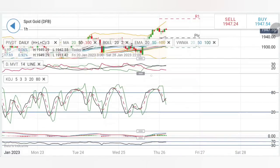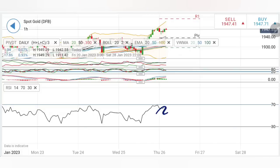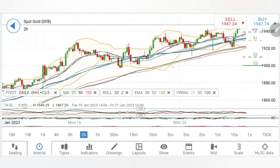Directional movement here is divergent and bullish. Stochastic has seen a drop but is trying to rise again. The MACD is bullish again. It is trying to converge a bit. RSI is trading near the highs. Probably it can go overbought if it continues to trade bullish from here.